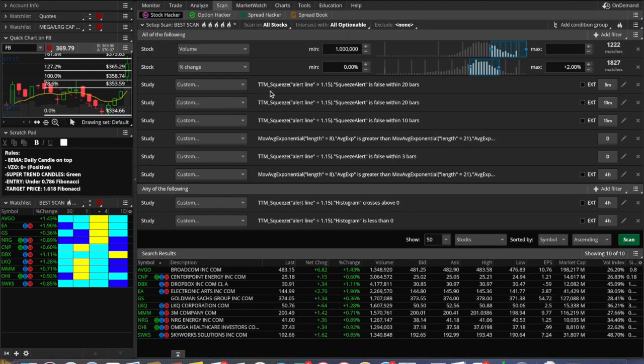I already have my scanner set up, so of course my scanner, as far as the volume, it has to have 1 million of volume for the day. Percent change has to be between 0 and 2%. Squeezes on a 15, 10, 5 minute time frames. Daily, stacked exponential moving averages, so stacked EMAs on daily and 4 hour time frames. That is critical, and it needs to be a squeeze on a daily.